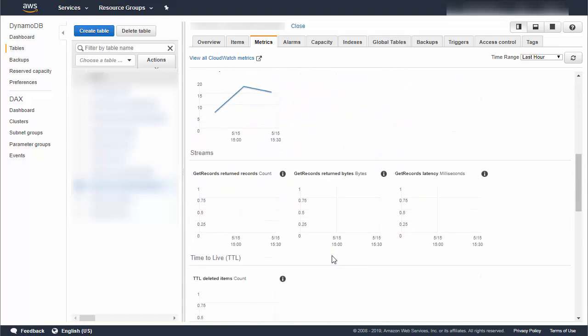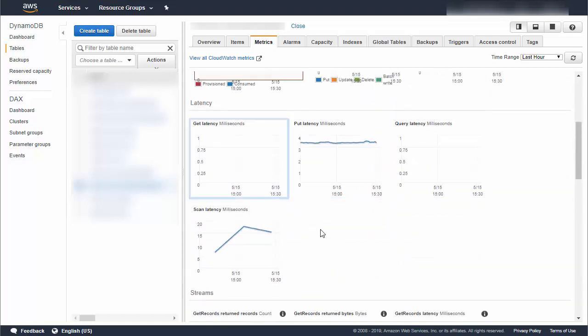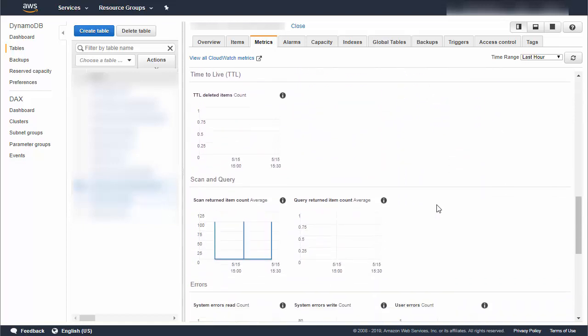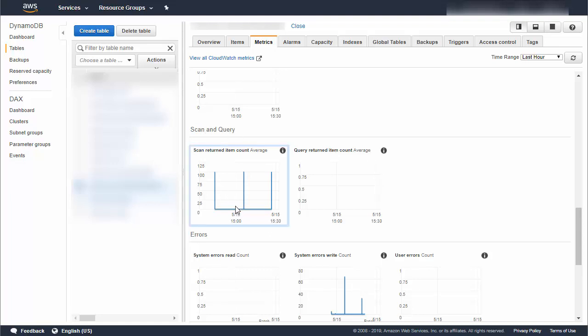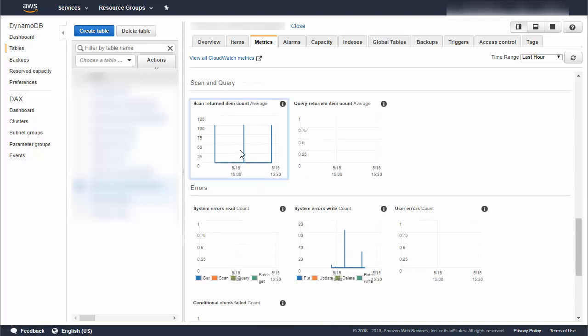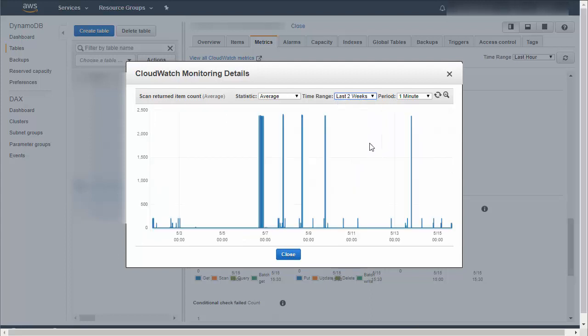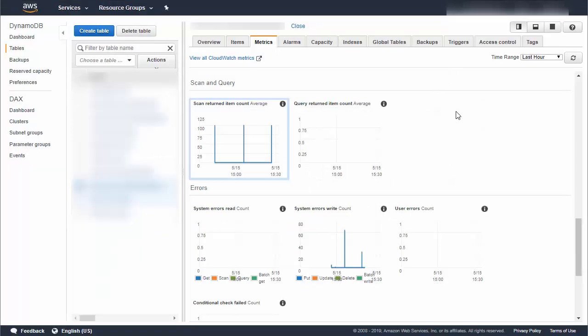So other things that we can see here in the metrics, there's latency metrics, and stream metrics we don't really have turned on, so we're not going to worry about those. You can see scan and query metrics, so these are also helpful when you have a lot of items in your table and you don't really want to be scanning. So you can come here and see when scans have happened, and exactly how many items were getting returned via those scans. So that's another useful metric to be looking at if the table isn't performing to the degree that you think it should be.